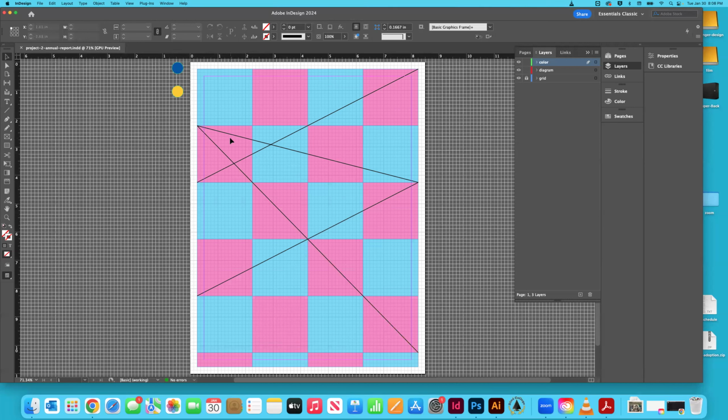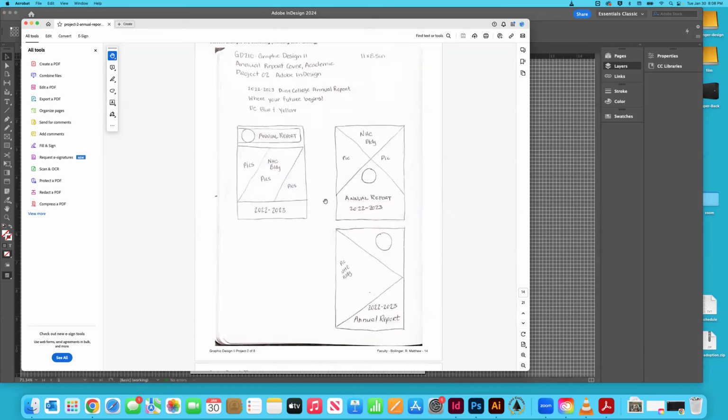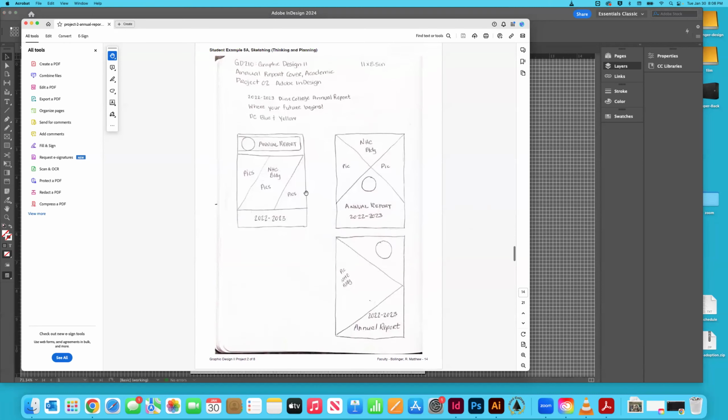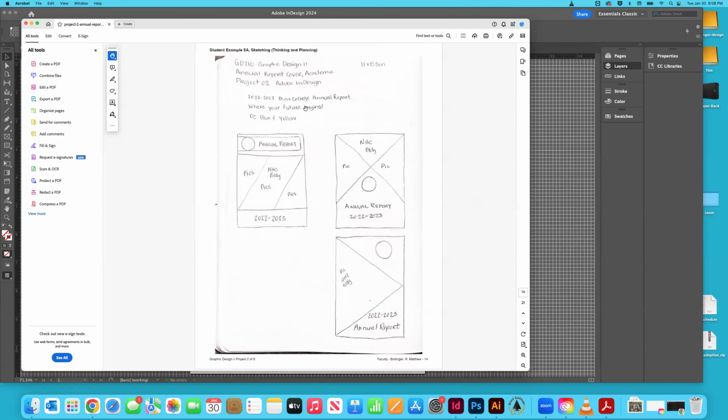So that's enough diagrammatic sketching for me with this particular project, but I would like to go back to these types of examples that are on your PDF where students are doing this in their sketchbook and they're doing a really stunning, beautiful job. They know what they're going to be doing, in fact, before they even start. So their design intuition and their thinking and their planning is happening not with the software like what I'm doing. It's actually happening with pen and paper.